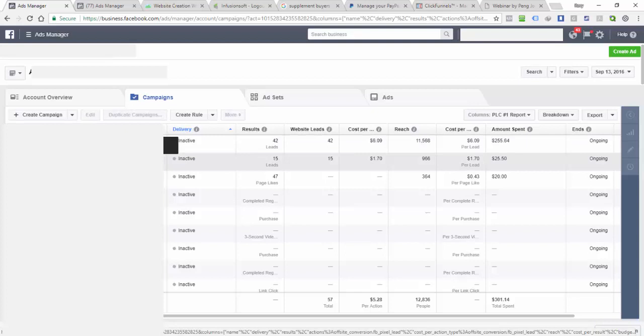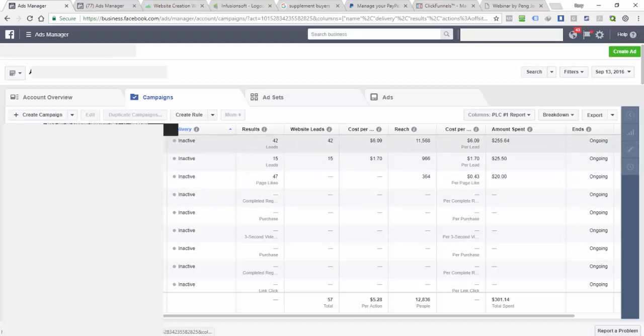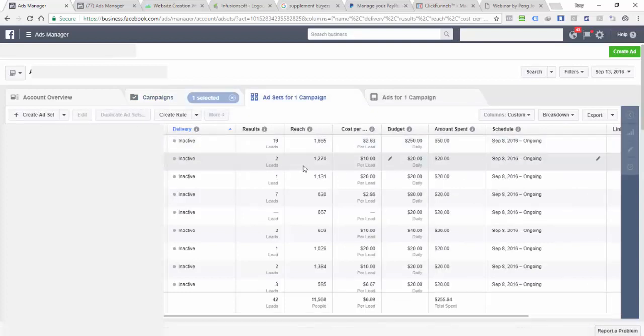We did do a little bit of retargeting, which I'm showing you right now, 15 leads at $1.70. And then, of course, there was a likes campaign, 47 likes, so we get rid of that. So if we just look at the pure cold traffic and not the retargeting, these are brand new leads to the business. We started out at $255. And on day one, we brought in 42 brand new leads at $6.09.